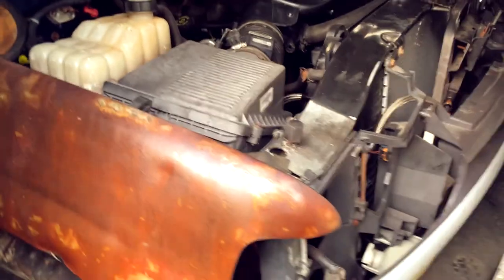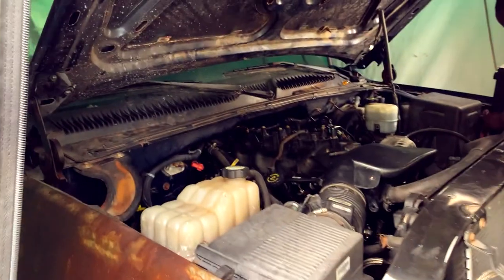$130 to $150. I was saying like $200 probably at the most to get it inspected. Looking like that ain't cheap, man.